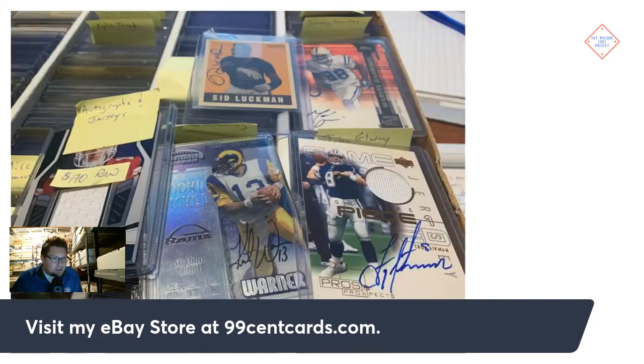So let's go back to another. This football box was absolutely loaded. This is just 5 cards that I had pulled out. There was a Paul Hornung autograph that I think comps out at like $50. That on the left is a Patrick Mahomes autograph, just a jersey relic from his rookie year. You've got the Kurt Warner rookie ticket Panini Contenders autograph, Troy Aikman jersey relic autograph, Marvin Harrison autograph up top, Sid Luckman autograph.